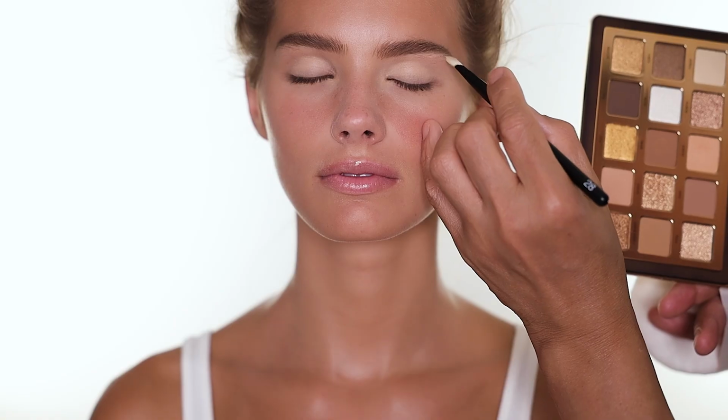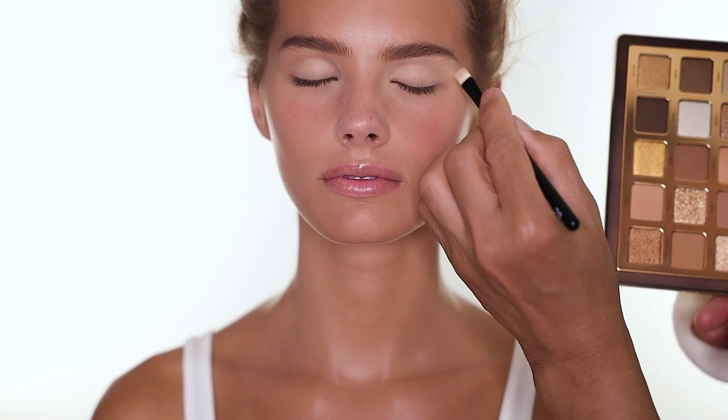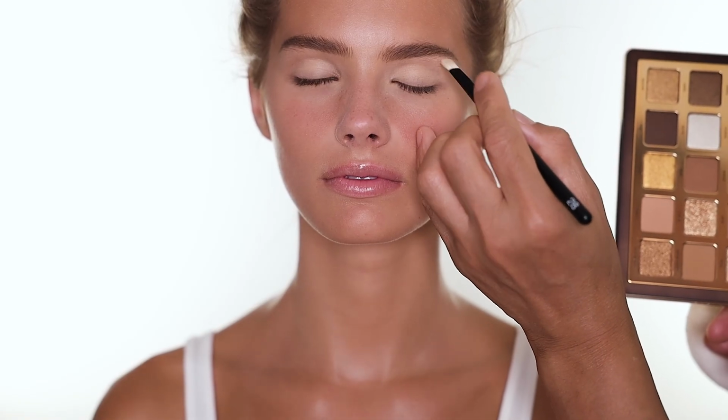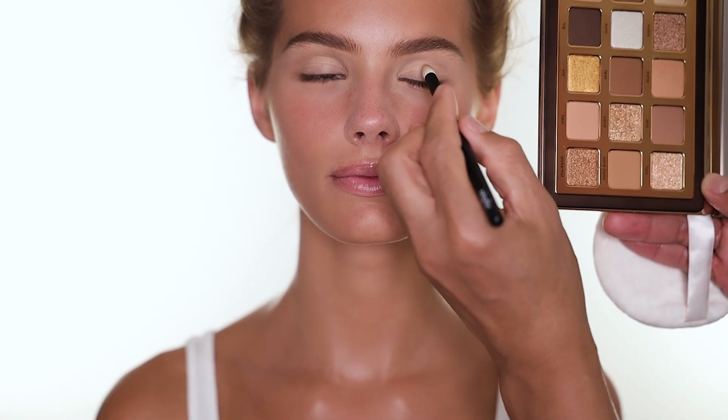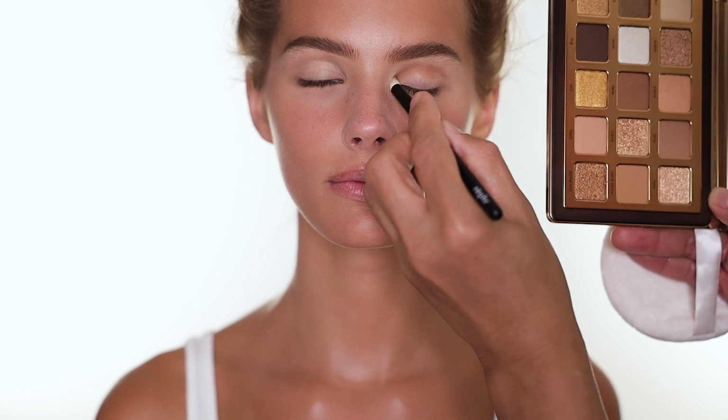Instead of using concealer, I just use a little of this eyeshadow and it keeps more definition on the brow area. I'm doing the same on the other side. Going to use this shade right here. I'm doing this on this part of the eye.